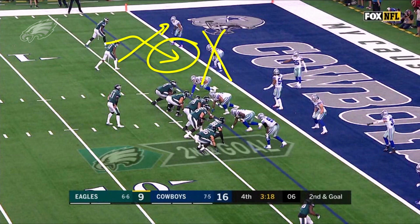Let's go now to the boundary side, okay? What they're going to do here is run basically a high-low concept. They're going to have Zach Ertz run a little out and return, kind of a pivot inside, and Dallas Goedert, the tight end from the line of scrimmage, is going to run what we call a stick nod go. So that's the backside of the route combination.